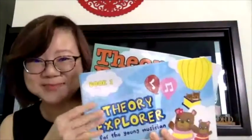Today I'm sharing 5 things to look out for in a beginner's music theory book, and I'm going to draw examples from my books. Even if you are using other music theory books, you can cross-reference, because the points that I bring out will be generic, but the examples I will show are from my book, using it as a guideline.